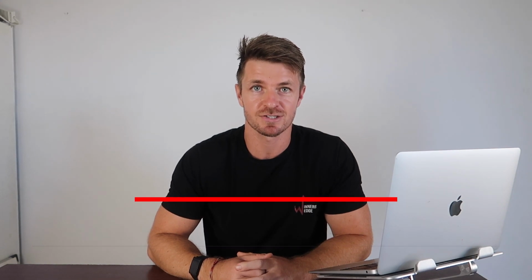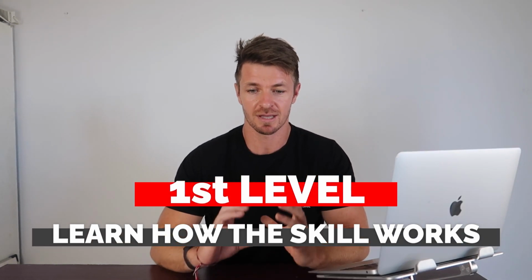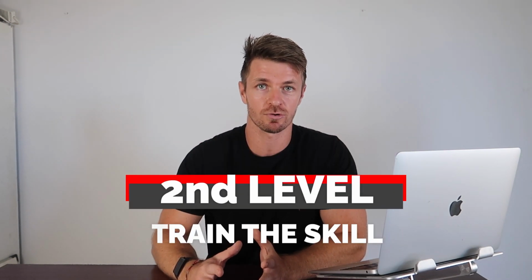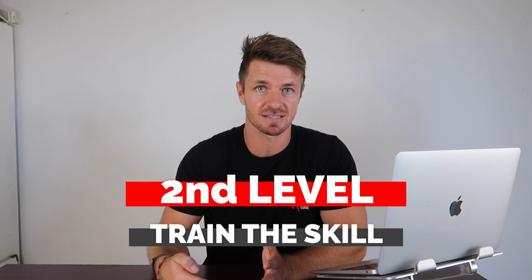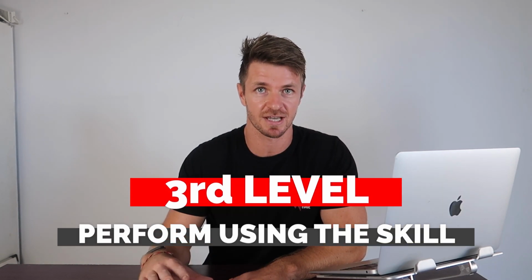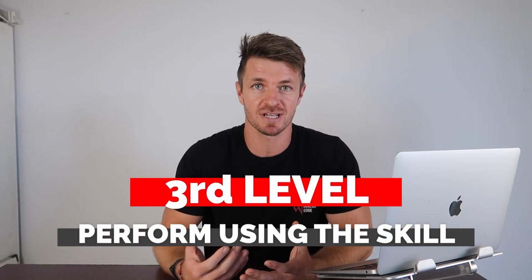The first one is to learn how that skill works. Level 1, how does the skill work? How does it apply to me? And how can I use it? The second level is to train that skill with specific programs in order to get better and level that skill up over time. And the third level is the elite level, and it's performing using that skill in a wide range of contexts. As a poker player, that means using that skill to improve your poker performance.